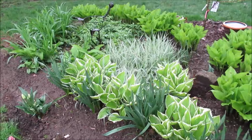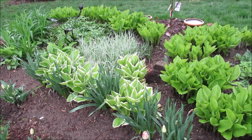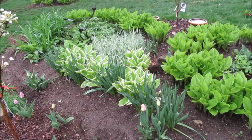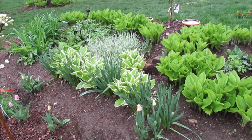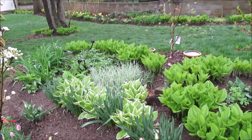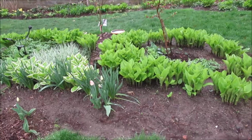The daffodils are gone, but the hostas are opening up, and I like the contrast of the leaves of the daffodils with the leaves of the hosta and the variegated grass. This particular bed is filling out so nicely.